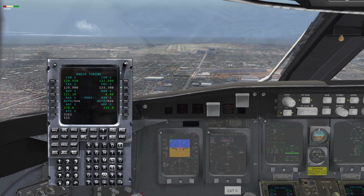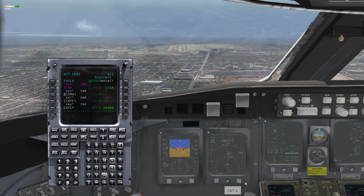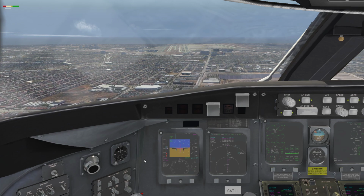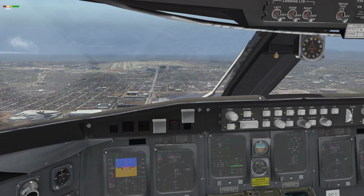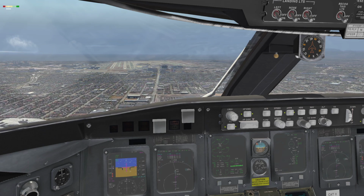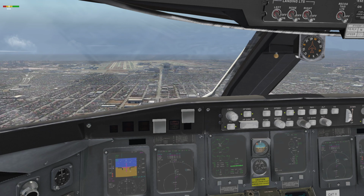SoCal approach, Legacy 522 Papa Mike 7005. I've got Quebec at Van Nuys. We're 522 Papa Mike. SoCal approach: Thanks for the approach Quebec. Altimeter 2987, let me know when you get the field in sight. Wilco and 2987, 522 Papa Mike. Alright, 2000 set for the missed approach.